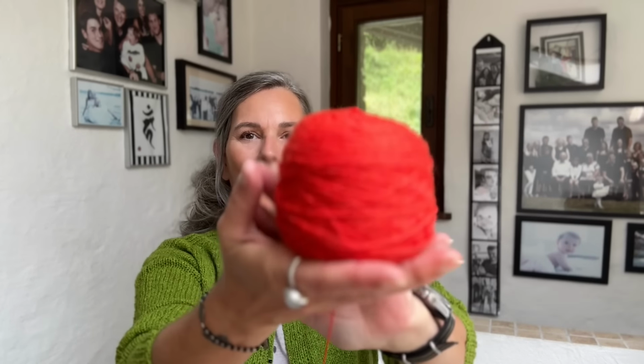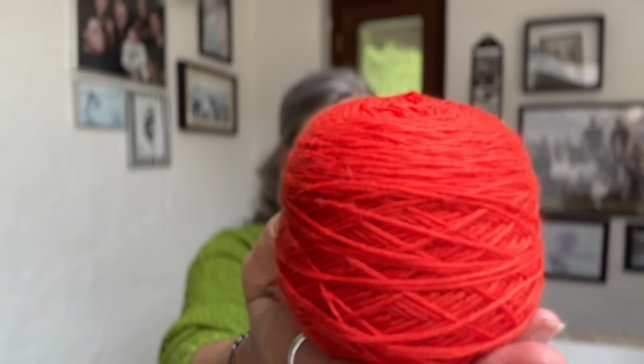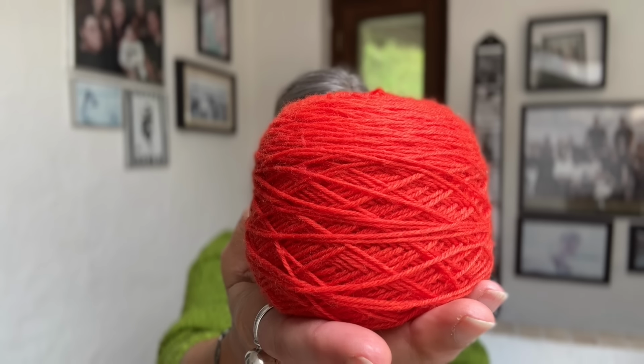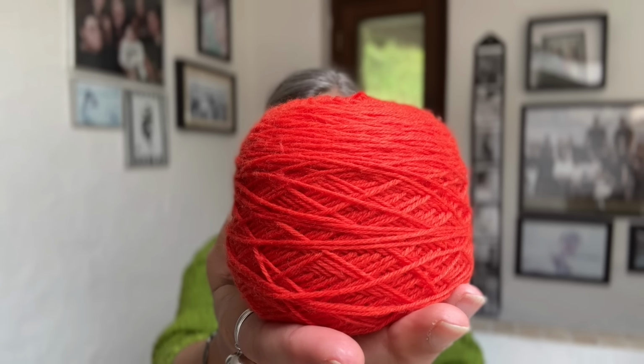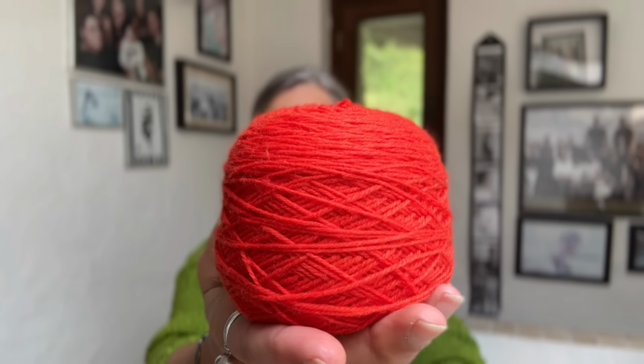I cast on in some reddish orange sock yarn. This is from Hobby, and I love the color. I think it's an okay representation. It's the kind of orange where you're like, is it orange or is it red? Well, I decided that this is orange because I love orange.